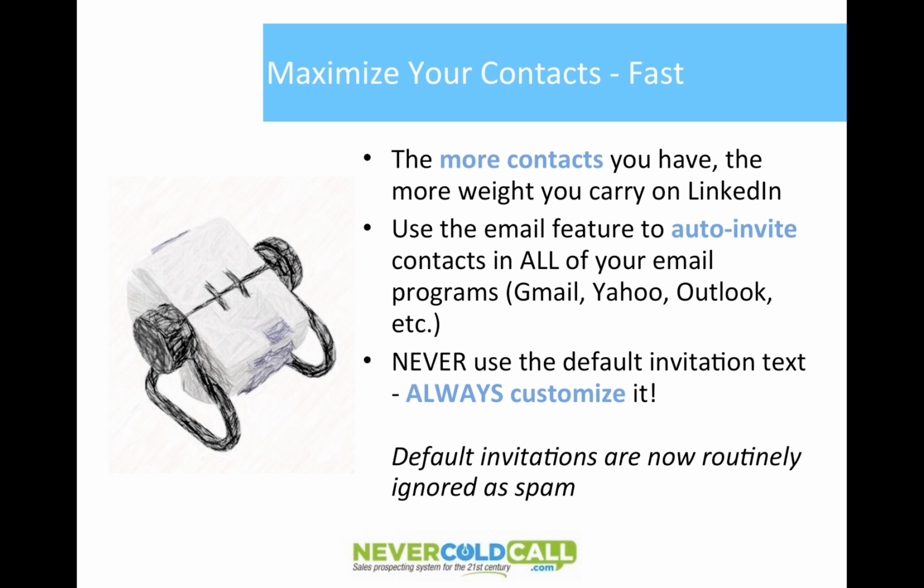Now, another factor that carries a lot of weight on LinkedIn is how many contacts do you have? The more LinkedIn connections you have, the more weight your profile carries. And once again, the higher it will show up when people are searching on LinkedIn. So use the built-in email invite feature to auto-invite contacts from all of your email programs.